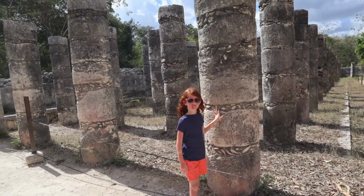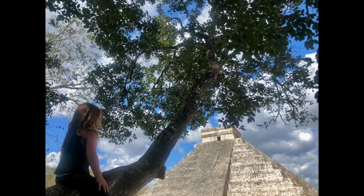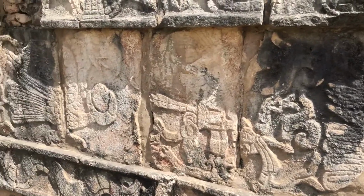Kukulcan is the name of a Maya god. The temple is named after him. The temple has 91 steps on each side with 4 sides and 1 step at the top, giving it a total of 365 steps, 1 for each day of the year.